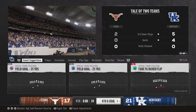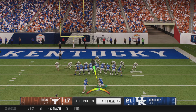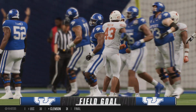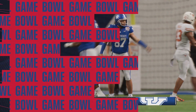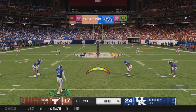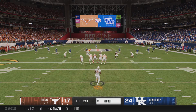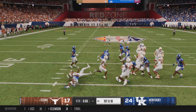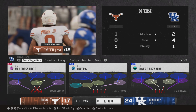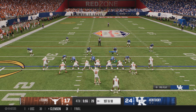Late in the game, they don't get the snap off in time. So on fourth down, here comes a crucial field goal attempt. Kick is good. Fourth quarter, down seven.